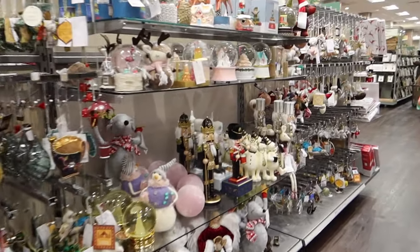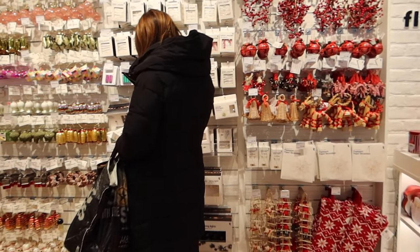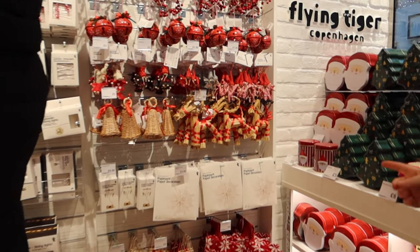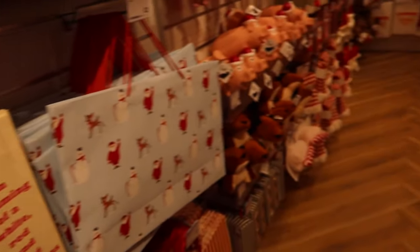I'm actually shocked how much there is. A bit personal pottery. I did not know they had this shop here. This has changed. There's some good stuff.